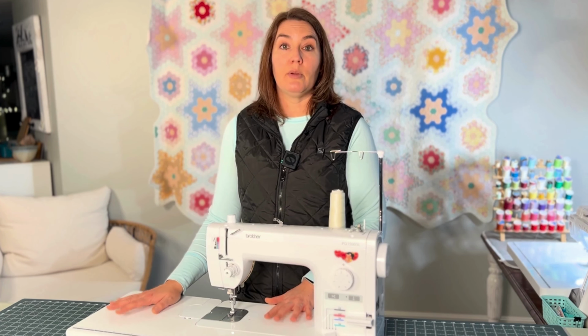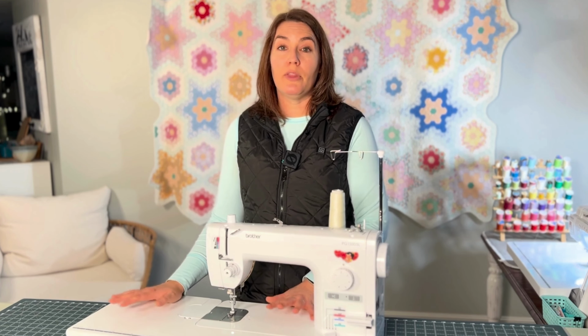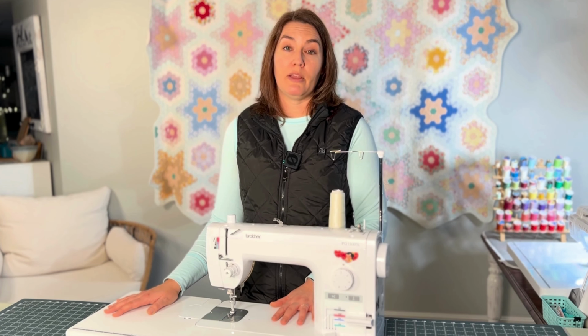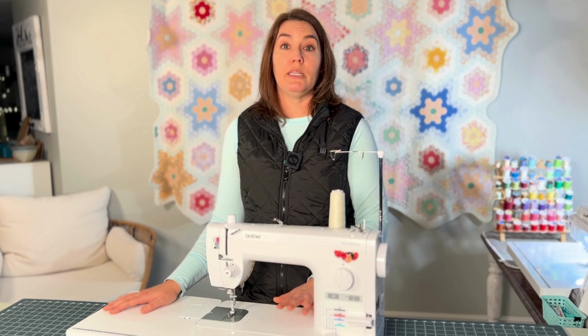And I think that Brother machines tend to have a little bit of extra without the extra cost. They are very good machines and I've always enjoyed my Brother, but there are many other machines out there, other companies that have wonderful sewing machines, and the sewing machine that is right for you is the perfect sewing machine.